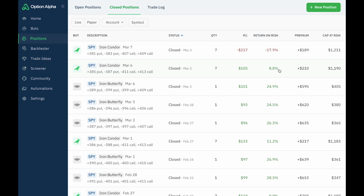First of all, when you open an iron butterfly, look at the capital at risk right here, $405, $380, $365, all right? These are all less than $500. But if you open the iron condors, the risk is much higher for a very similar reward. And so the catastrophic loss is really going to wipe out a lot of your wins on an iron condor much quicker than if you had a catastrophic loss on an iron butterfly.